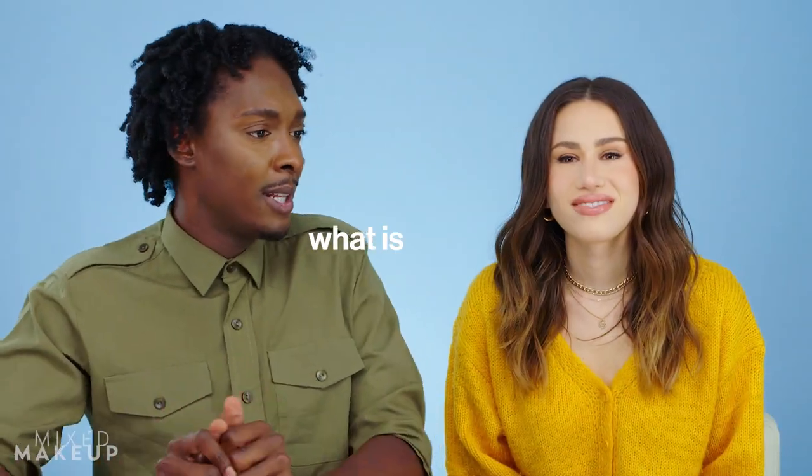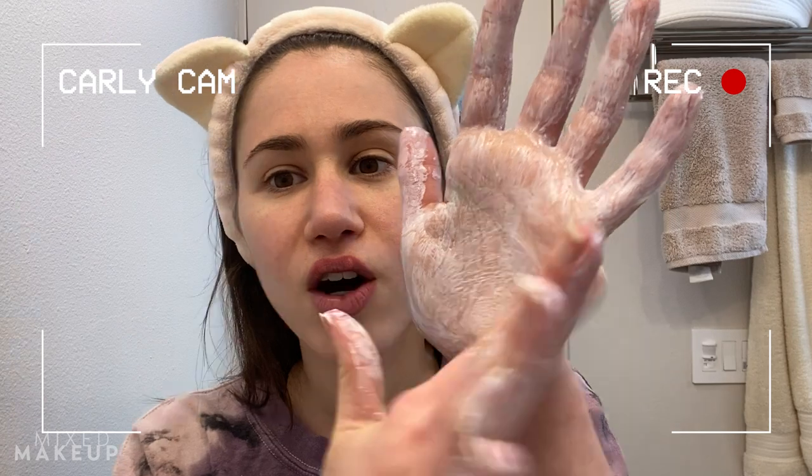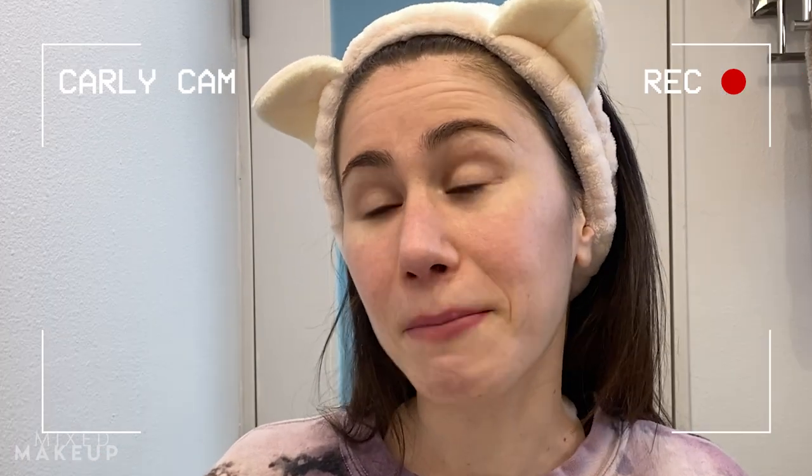Carly, what is a mineral sunscreen? Mineral sunscreens are exactly what they sound like. They're sunscreens that use mineral ingredients. They're also referred to as physical sunscreens or inorganic. Or we can talk about how mineral sunscreens look like cream cheese on your hands, or how they're notorious for leaving a white cast, for leaving a thick layer on your skin, for making me feel like I'm clogging my pores.